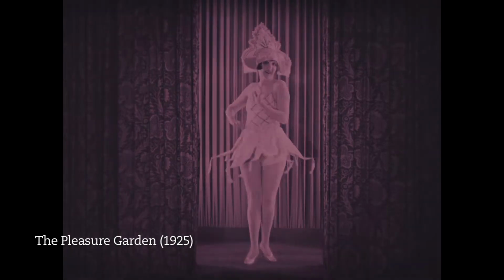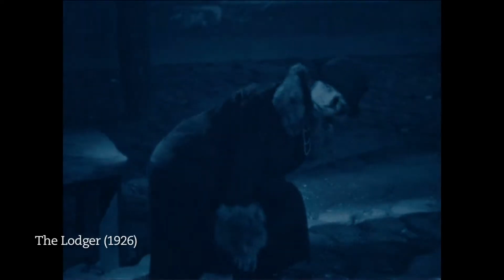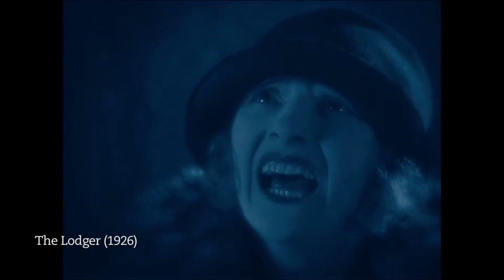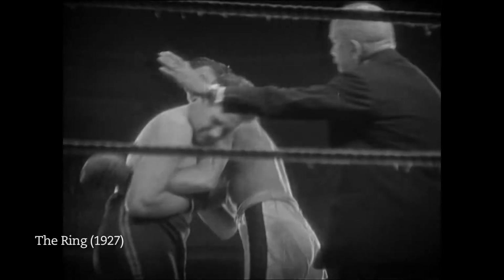They lack their original colours because some of them were tinted and toned, which is a lovely process that they used in the 1920s to enhance the mood and suggest lighting effects in the film. So it's like having a photocopy of the Mona Lisa. You know, it's no good. You want to see the real thing.